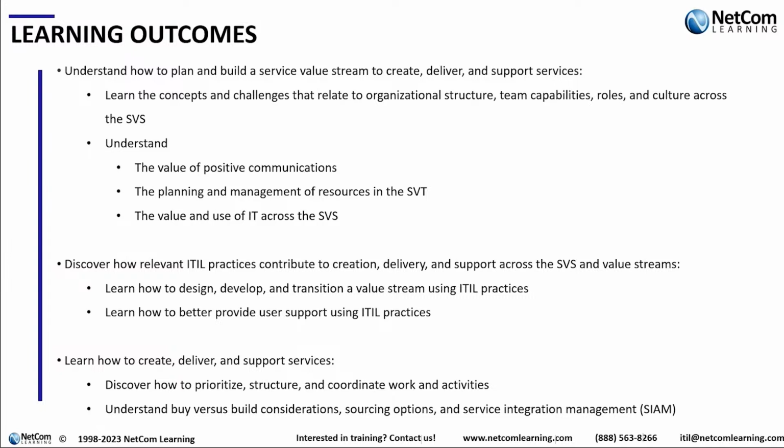It gives you a set of tools and tips, and then it's up to you to pick up the tool or the tip or the process or a practice or a framework which is applicable and relevant to your particular organization, to your particular team. So it's quite flexible in that fashion. Okay, and last but not least, you will learn how to actually do it, how to create, deliver, and support.